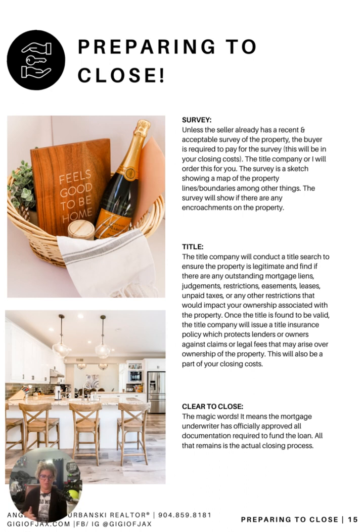As we prepare to close, the seller will be getting a survey unless the copy of their survey comes back clean and usable. The title company will order that, and typically that's paid for by a seller. A survey is just a sketch map of the property, identifying the lines and boundaries to ensure there are no encroachments on the property. Title will conduct a title search to ensure the property is legitimate and to make sure there's no existing mortgage liens, judgments, restrictions, easements, leases, or unpaid taxes that would impact your ownership associated with the property. This is conducted by title.